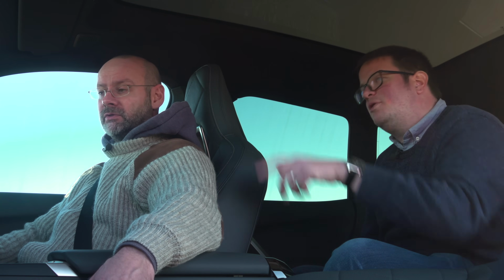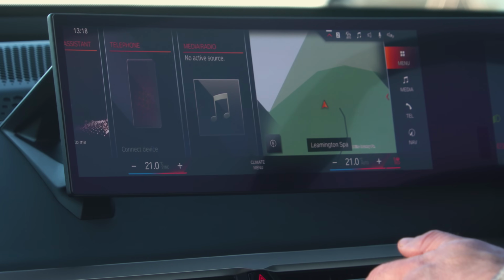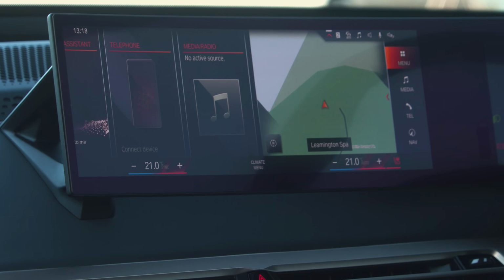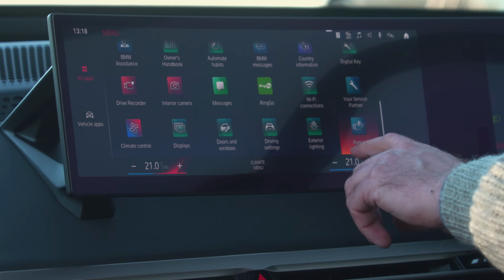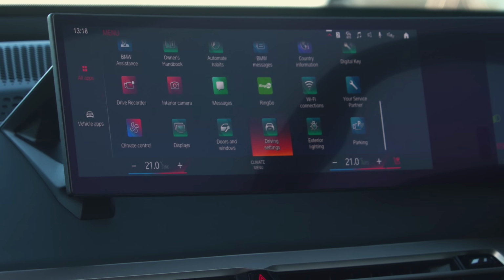Yeah. I quite like this sort of home screen that they've got. Not the menu screen, but the one you can set with the widgets there. This is all iDrive 8, and I like the customisable layout of that. Whereas that to me is just a bit blind. This is all a bit much.